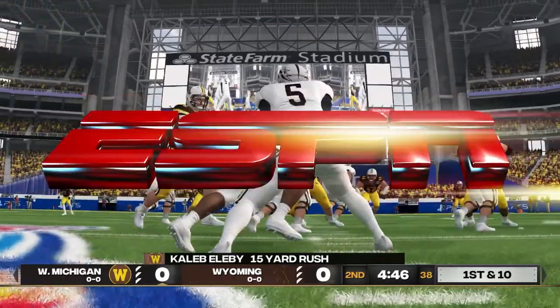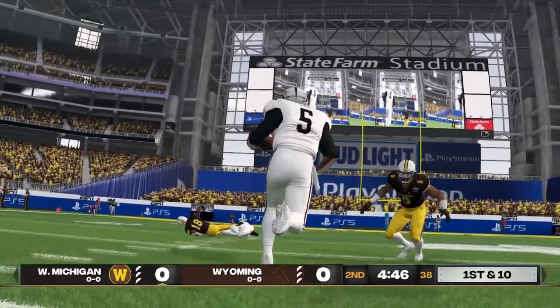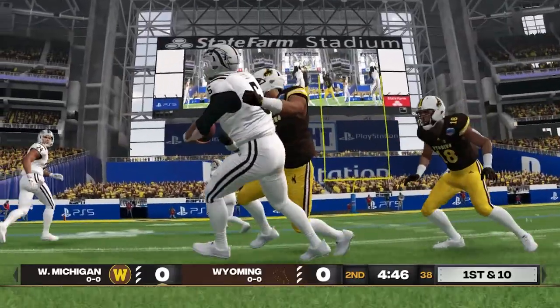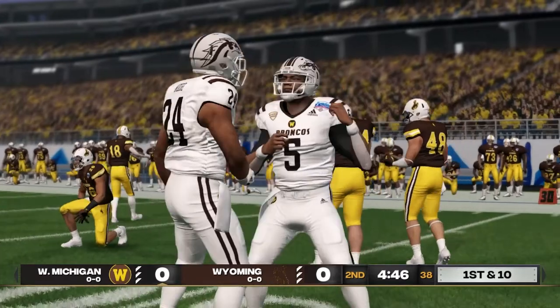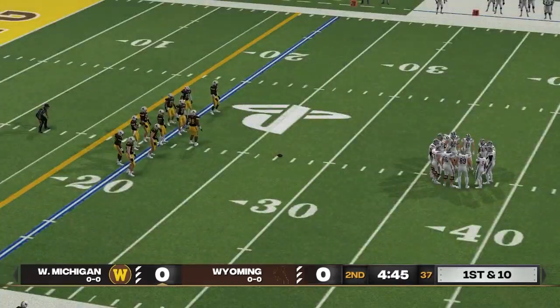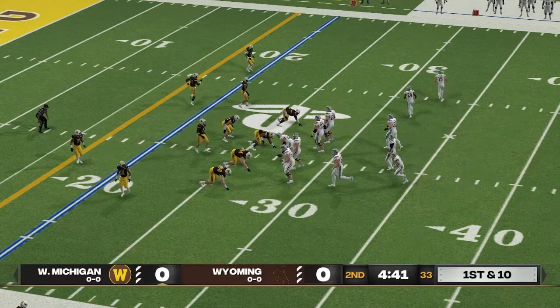They go with the option and pick up the first down. Yeah, that was a situation where the quarterback knew he could pick up the first down if he kept it himself. That's a good decision. From the 27-yard line, first down.